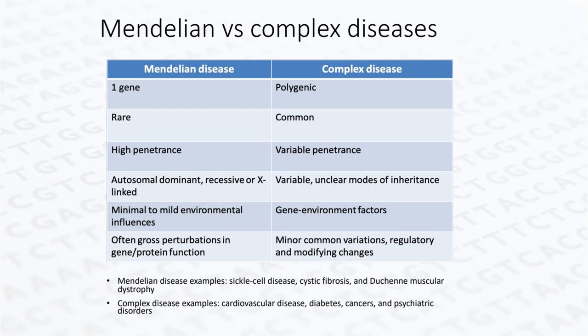So if you know that you have a high predisposition for type 2 diabetes, you can do something with your diet to avoid it, or at least to reduce the risk of having it, right? So for complex diseases, which are polygenic, that is, you have many genes influencing their susceptibility, you have strong environmental factors that will affect whether you develop it or not.